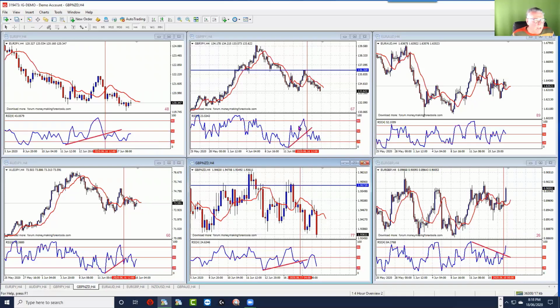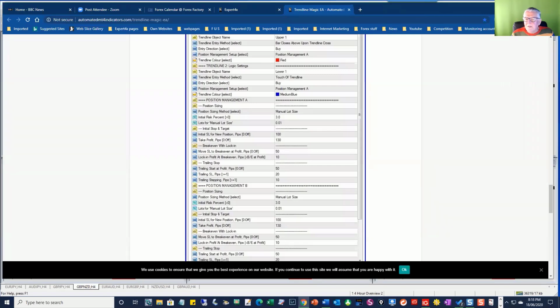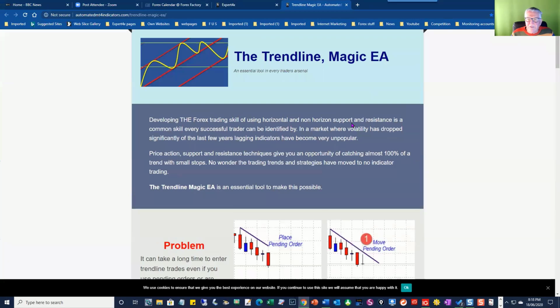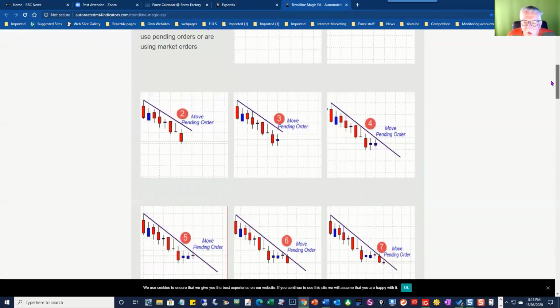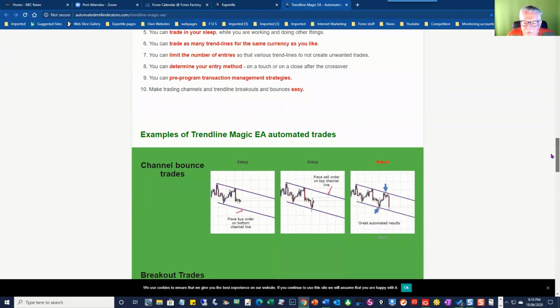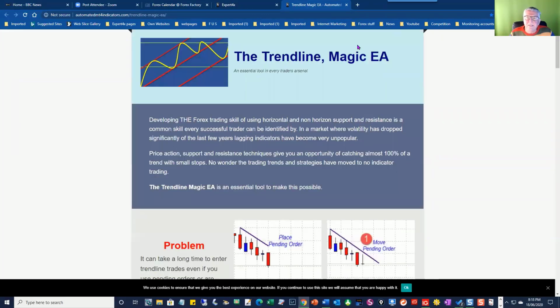All right, so let's have a quick look at the Dream Machine. And I'll just bring this across my browser. So we've just looked at the Trendline Magic EA. It's literally an essential tool for a manual trader even to automate their trading using trend lines.